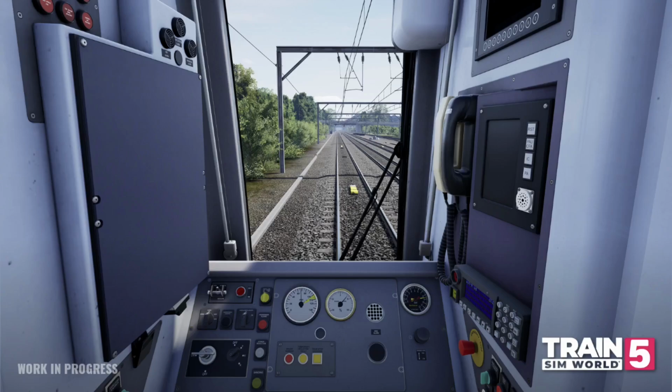Good to see we've got working GSM-R and some other cool little features. So yeah, I'm very much looking forward to actually getting behind the seat, the wheel, the lever, what do you want to call it? You know, I'm very much looking forward to driving this.